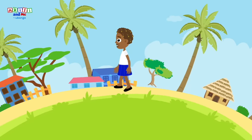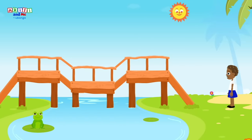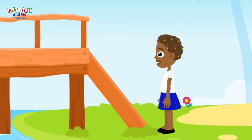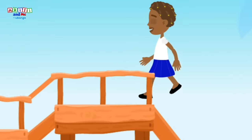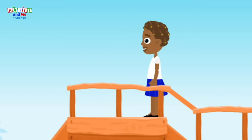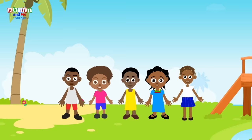A great friend walking down the street, she sees a bridge that she needs to cross. It is time for her to cross the bridge. Then she goes up, up, up, then down, down, down, jump, jump, jump, and across the bridge she goes. How many friends have crossed the bridge?